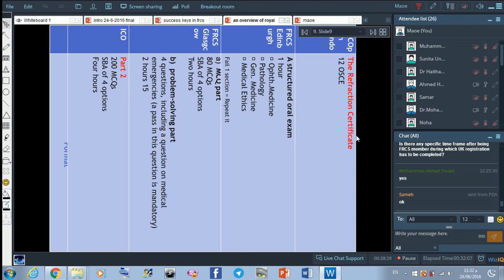The second part of FRCOphth London, as we said earlier, is a refraction exam. It consists of 12 OSCE stations. You may be asked to refract an adult, then refract a child with cycloplegic and non-cycloplegic refraction, to do examination of a lens under the 50 meter, to examine for heterophoria and heterotropia, to do Maddox Rod and Maddox Wing. So this is a full refraction exam in 12 stations.